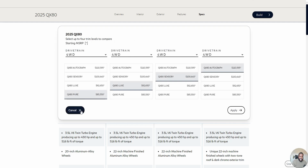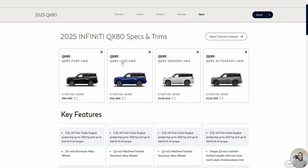The problem is Infiniti is not telling you 4-wheel drive is not standard. It's not standard, okay, guys? It's not standard until you get to the Sensory trim and the Autograph trim. So for the first 2 trims, the Pure and the Luxe, you have to opt in for the 4-wheel drive. Otherwise, you get 2-wheel drive, which is fine for a lot of people. But that's just so you know.